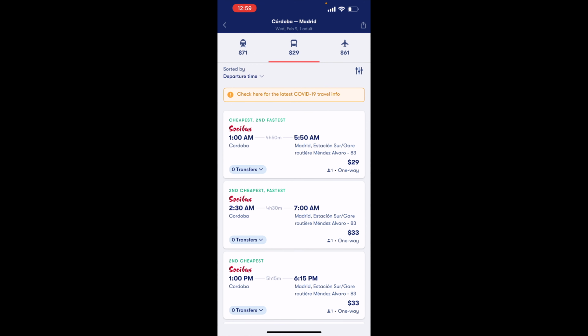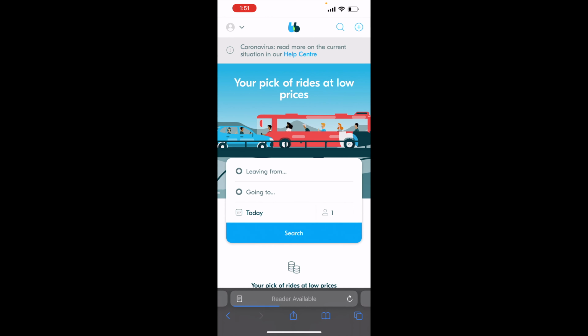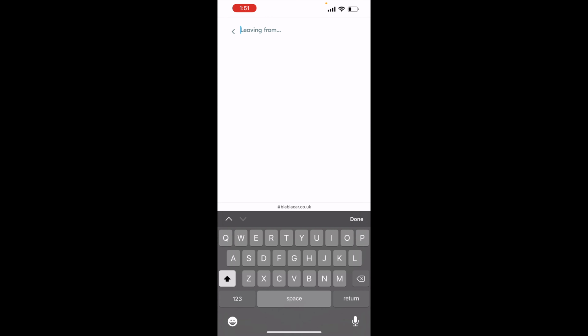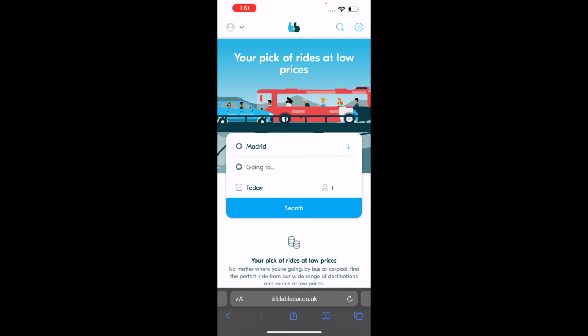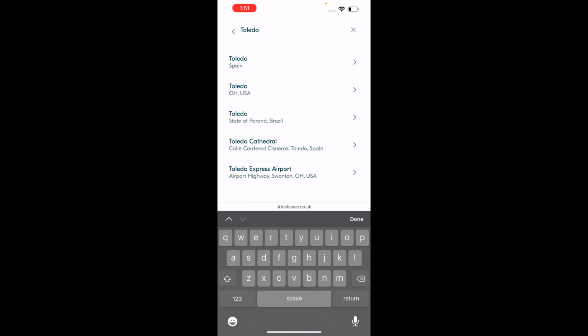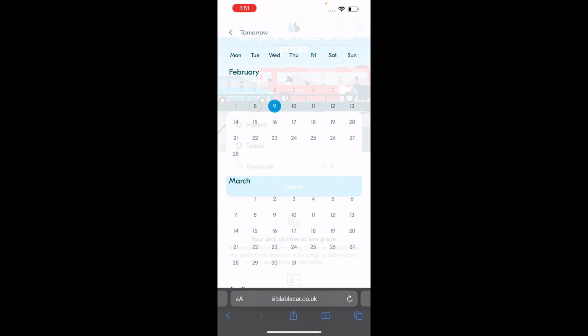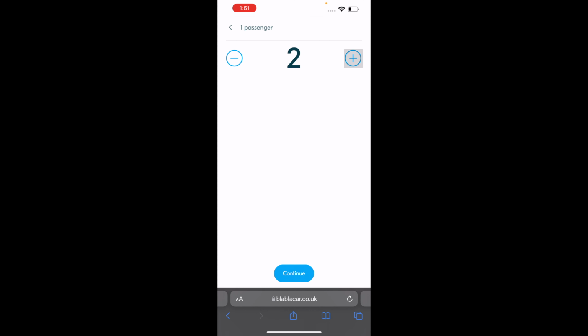And here it is. So now, as you can see, there's a BlaBlaCar. So with the BlaBlaCar, same thing. You put in that you're leaving from Madrid and going to Toledo, because we're planning to go to Toledo for a day trip. Not today, let's say tomorrow. And there's 2 of us leaving.